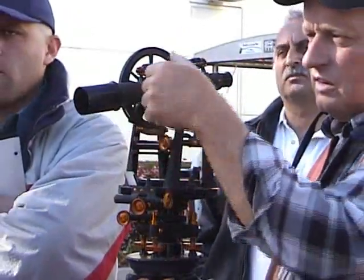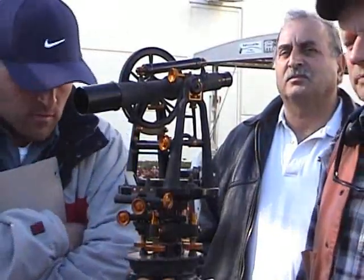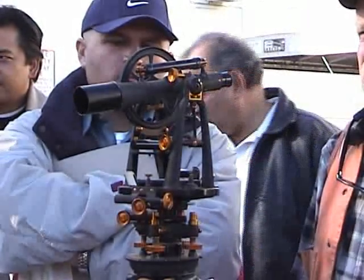It's like 200 off. So what Charlie would do is take the difference between the two readings, split it, and say, okay, this is where it is. Okay? That's called doubling an angle.